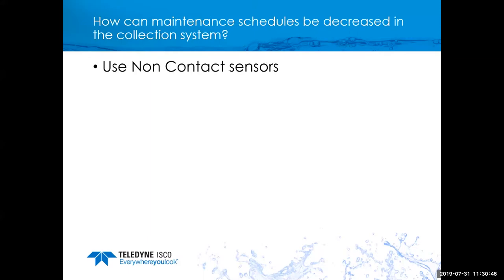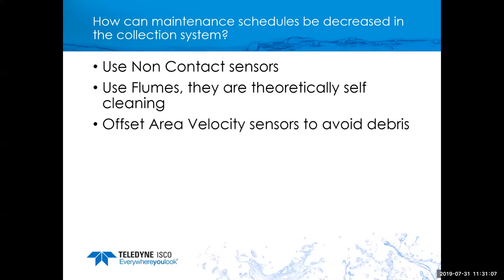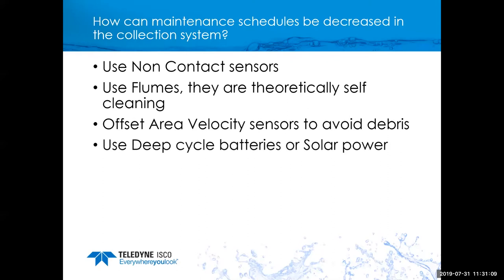So the other question is, how can maintenance schedules be decreased in the collection system using non-contact sensors? Using a flume will minimize your maintenance. Theoretically they're self-cleaning because they accelerate the velocity through the flume to keep sediment from building up. Offset the sensor to avoid debris.